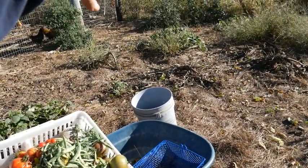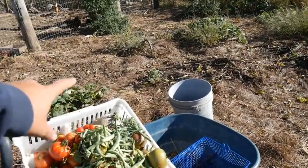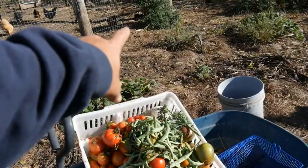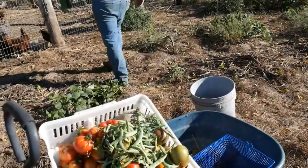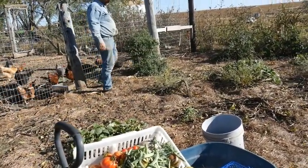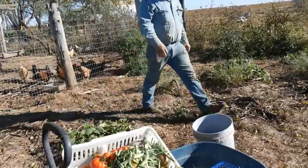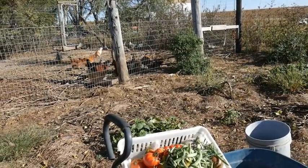We'll have to come back and pick the chili pekins later. Chili pekins are over there and there. Gary's gonna feed the chickens some collards. We've not been real crazy about the collards, but they've been a good source of feed for the chickens.